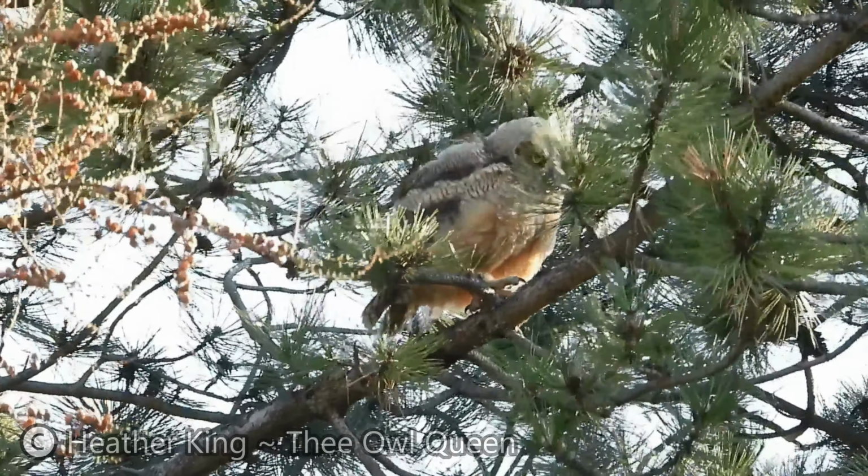I love how floofy they are. Mom has been feeding them well. Very well.